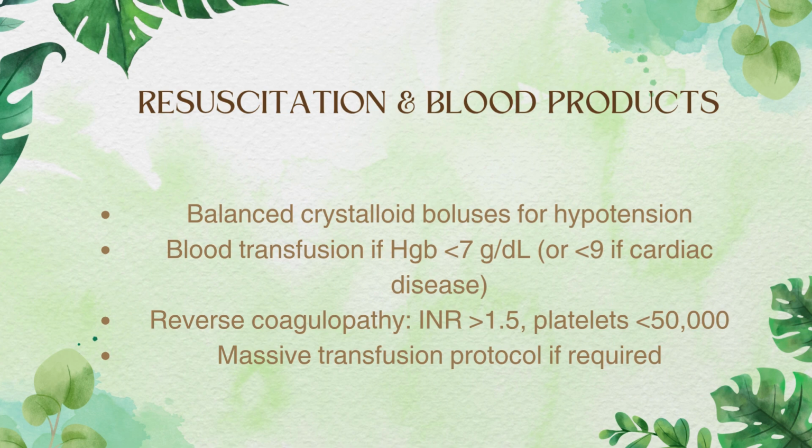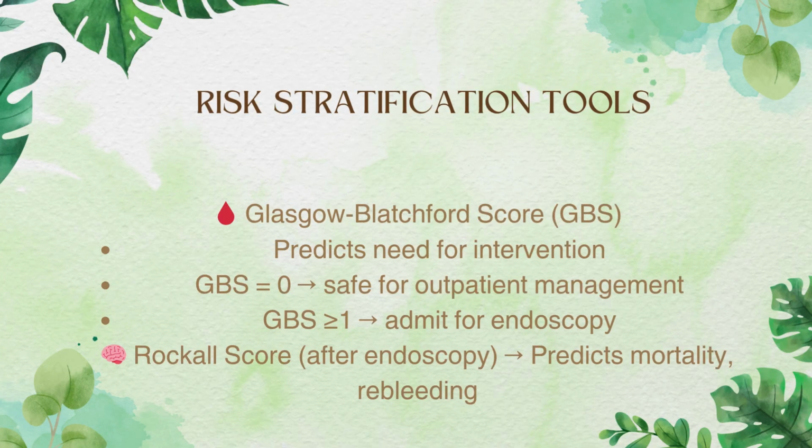Resuscitate with balanced crystalloids if hypotensive. Transfuse packed red cells if the hemoglobin is below 7, or below 9 in cardiac patients. Also, correct coagulopathies. Reverse INR if above 1.5 and give platelets if they are below 50,000. For massive bleeds, activate your massive transfusion protocol early.